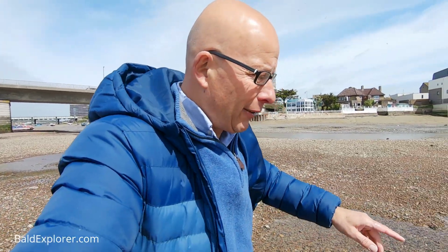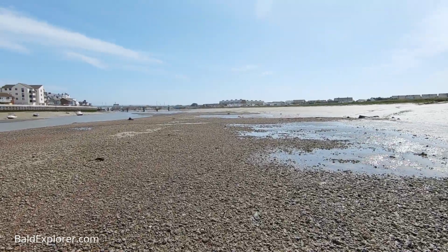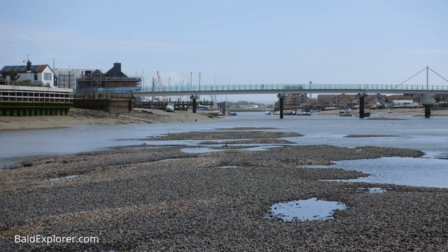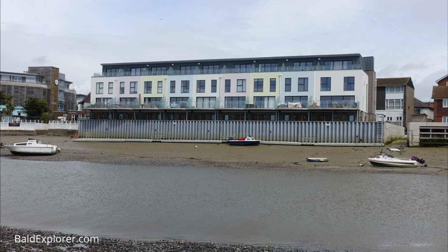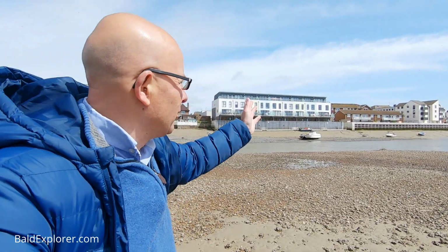Never done this before. You could probably go a certain distance, but if you get on the sand, it is actually quite boggy. In the distance there you can see the new walkway bridge, which is quite fun to walk across with the glass. And behind me, I think what's called Rope Walk on that side, and then the main high street is actually behind these buildings over there. I think they're flats, but just a bit further round there are some pubs and you can sit out.